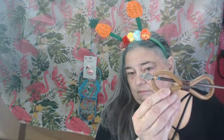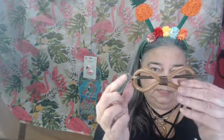But on this one, you've got this on the end. And I just thought it was really, really cute. I wouldn't, but I suppose, if you really wanted to bling up just a regular stick, you could find something to hot glue on there.